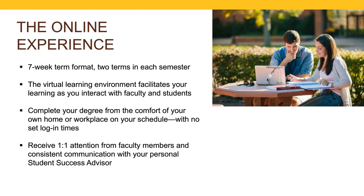With that model, we encourage students to participate in our online forum, as well as their individual assignments where you will do your practice presentations and assignments. So with our program, there are no set login times. That means that you are able to work at a time that works best for you, as long as each week you can complete the required assignments.